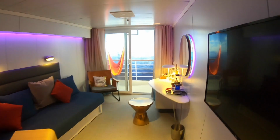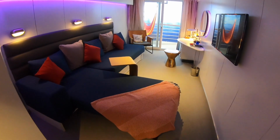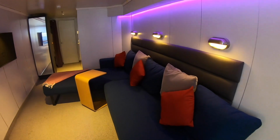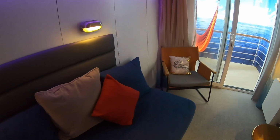Welcome on board Scarlet Lady. She is the first cruise ship for Virgin Voyages, and I have to admit that this is not really on board the ship because the ship has actually not sailed yet. This is a mock-up cabin that I was lucky enough to be able to tour, and I'd like to show you around, so come with me.